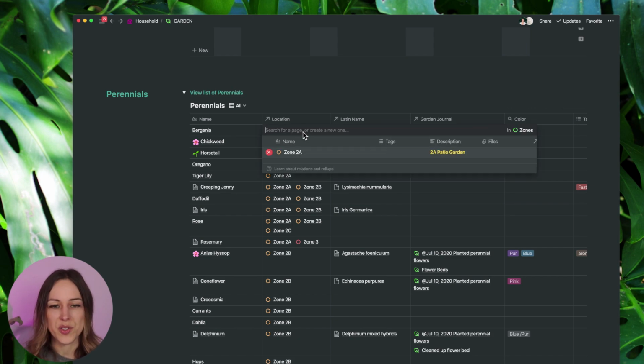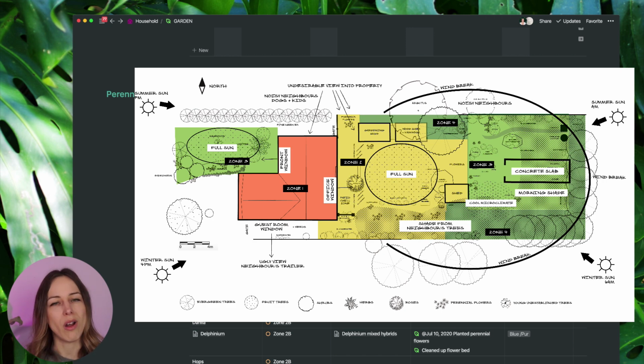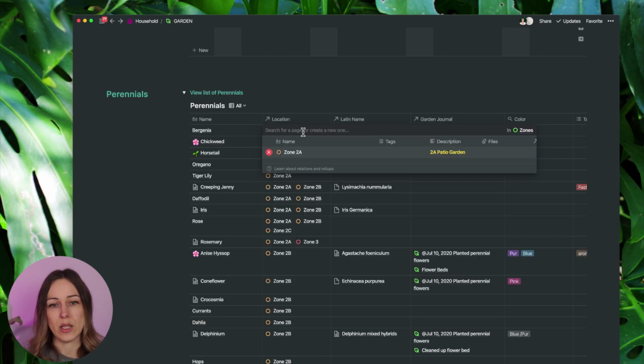In my permaculture studies, we have to map out the different zones of our property. Most of the things are going to happen in zone 2, which is the patio garden, the kitchen garden, if you want to call that, just outside of the home. So home is zone 1, 0 is zone self, zone 2 is the patio garden.